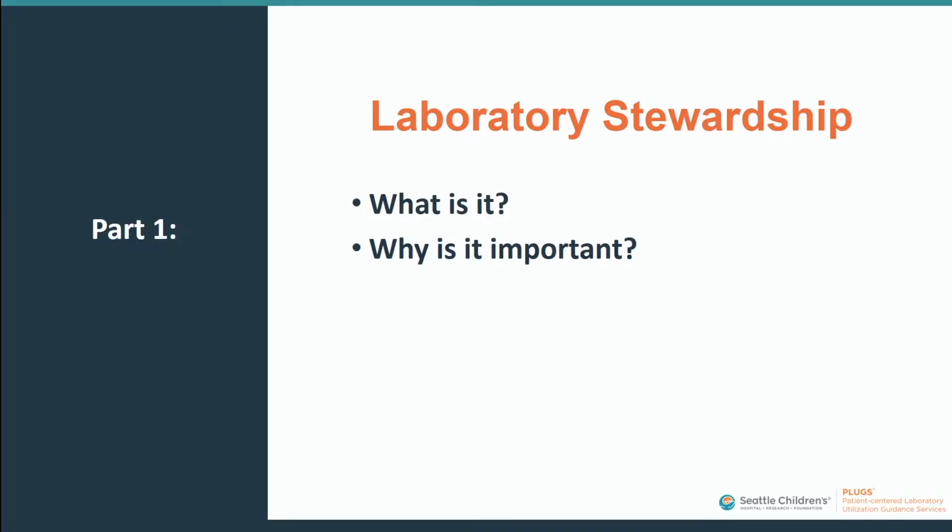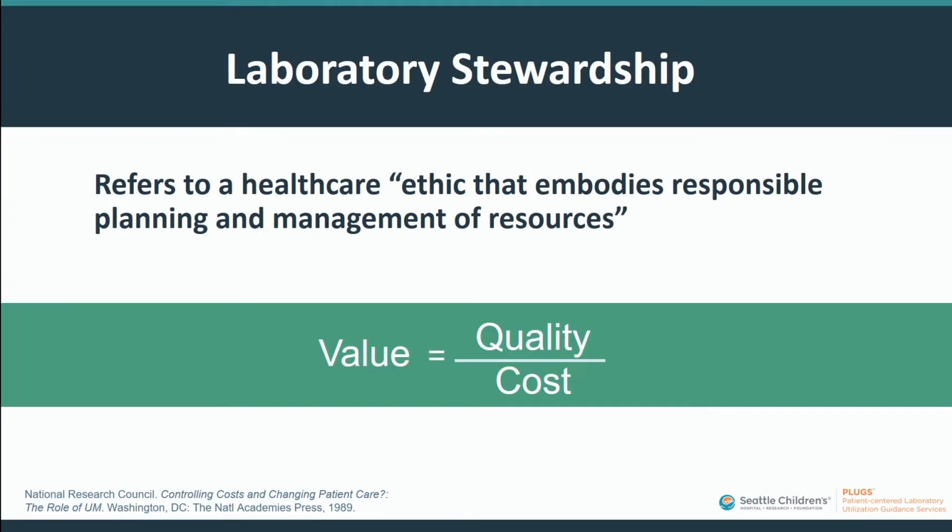So let's get started. What is laboratory stewardship, and why should we care about it? Definitions are important. Many of you may be familiar with previous terminology, utilization management, and we've shifted to this new term, which has a more positive spin to it, and is really referring to responsible use of limited healthcare dollars, ensuring that we're only doing testing that is really appropriate for patients.